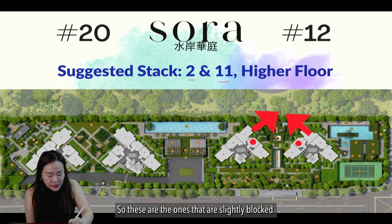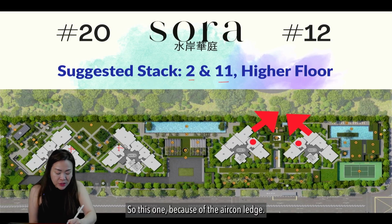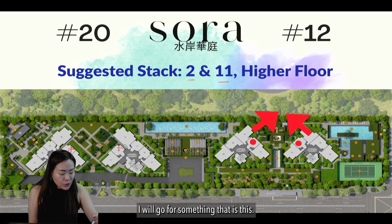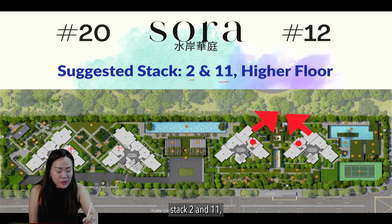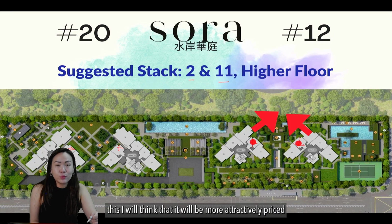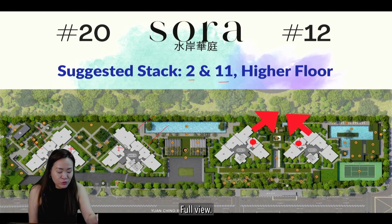Okay, so these are the ones that are slightly blocked and have a layout that is not so ideal. Because of the aircon ledge, I will go for something that is this. I will go for these two units, stack 2 and 11. I would think that they will be more attractively priced as compared to the ones that are facing outside, full.